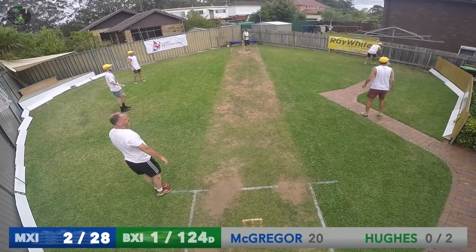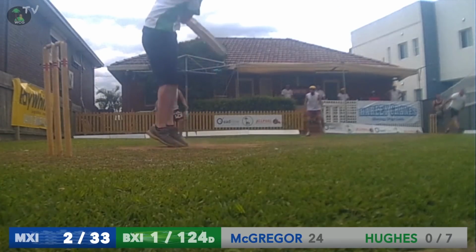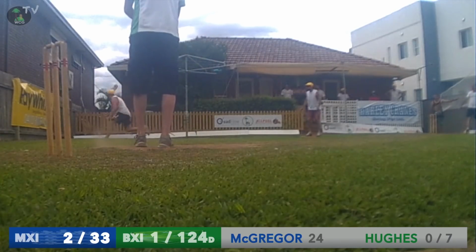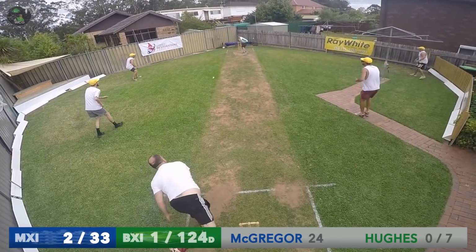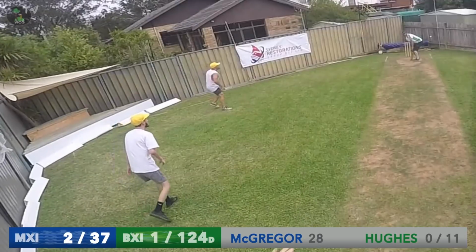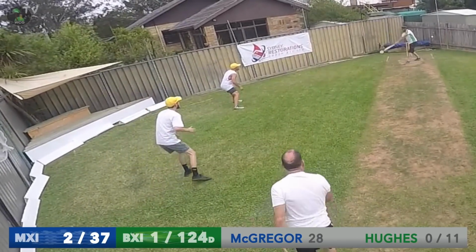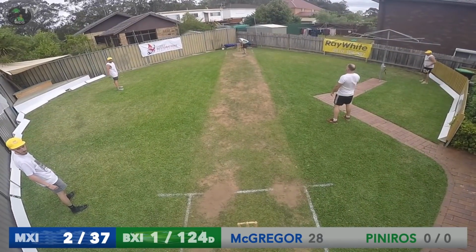Adam Hughes bowls now to Pat McGregor, who puts that to the boundary. It's a no ball as well, and this is a great start to the day for Matt's 11. Very encouraging. Yeah, really good. Back cut off the quick bowler. You're allowing the pace of the ball to do a lot of the work. A well-won start from Pat McGregor.